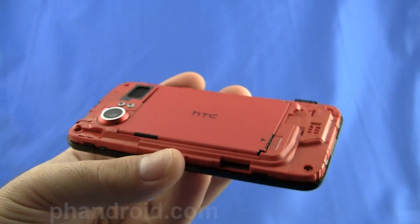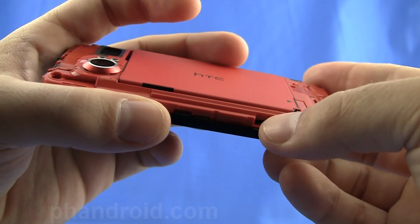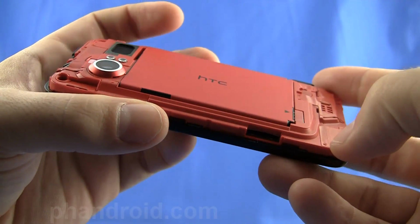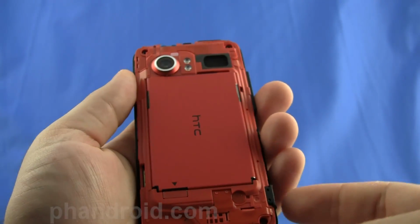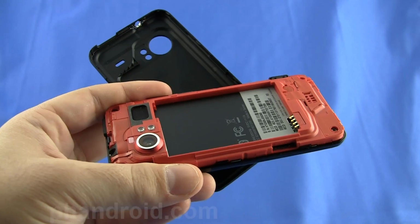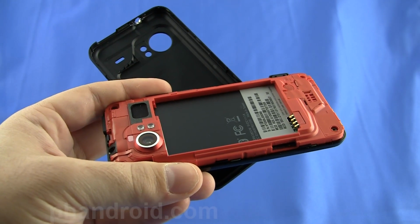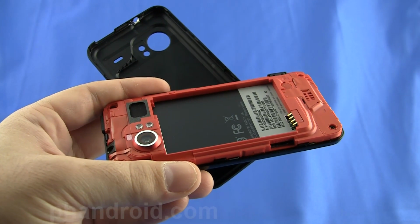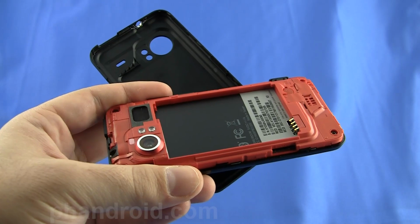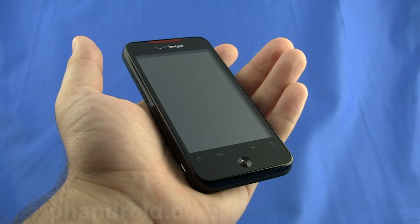Snapping off the case reveals a whole lot of red, and you've got the microSD slot here, which holds up to 16 gigabytes, as well as the 1300 milliamp-hour battery, which is removable. The guts of the Incredible include a 1 GHz Snapdragon processor, 512 megabytes of RAM, 512 megabytes of ROM, and 8 gigabytes of onboard memory. So that's the tour of the house.